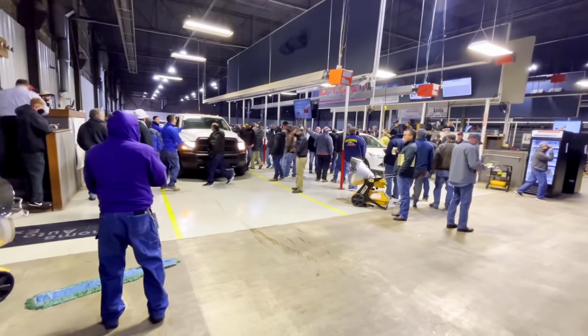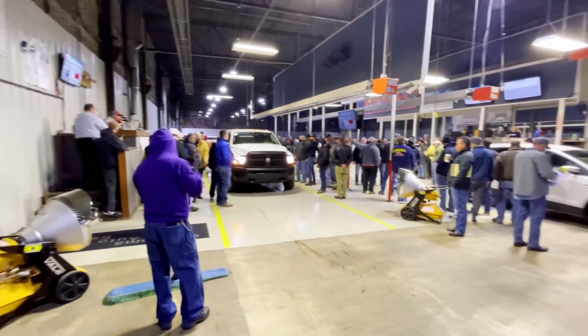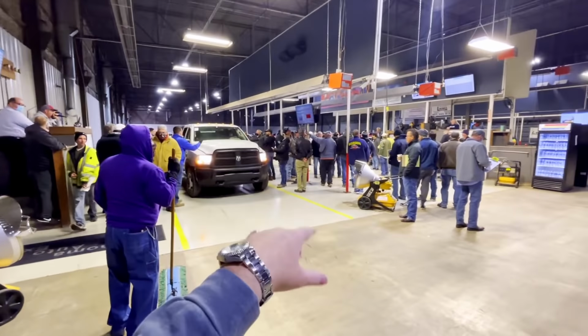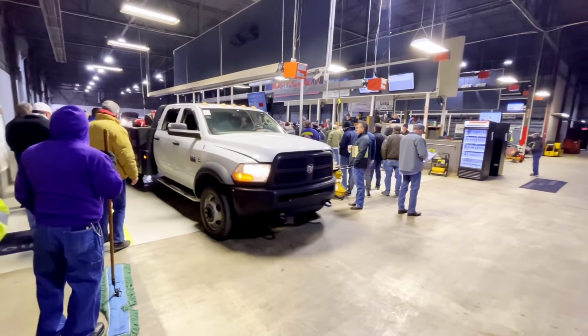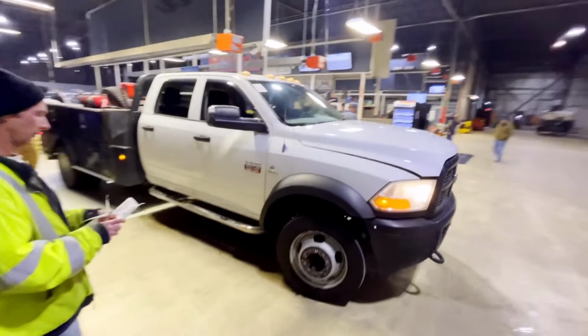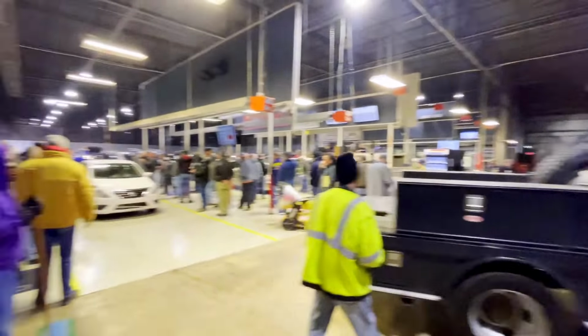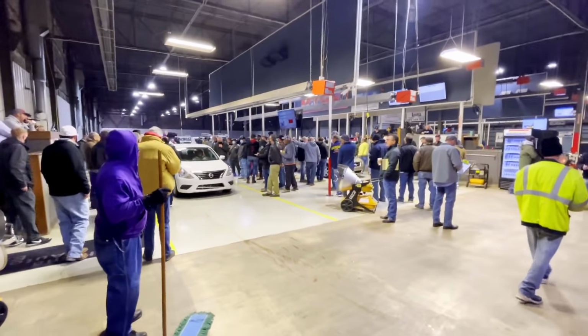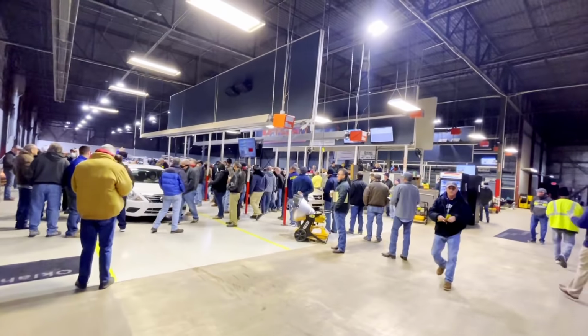Now this is another diesel. This is a 5,500 Dodge Ram. It's loud in here. Sorry if I'm yelling at y'all. 5,500 Dodge Ram diesel. 2012. It's at $10,400. Now this is a quad cab. Look at that. It's at 8,600, $9,000, 9,200, 9,400.